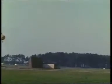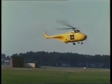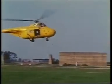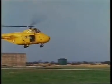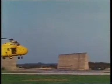And already in the few years of their operational existence, the number of lives saved by helicopters runs into 4 figures, and calls on their services are always increasing, so that they too, like the lifeboats, must be ready at all times.